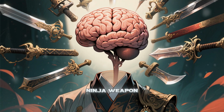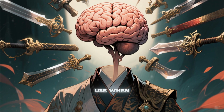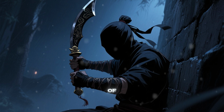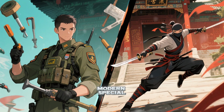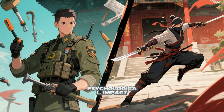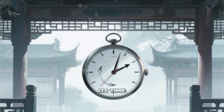The ultimate ninja weapon wasn't metal or poison. It was knowledge. Knowing which weapon to use when, understanding human psychology and exploiting fear. Recognizing that sometimes the threat of violence was more effective than violence itself. Modern special forces still follow these principles: versatility, concealment, psychological impact, and mission-appropriate tool selection. The ninja approach to weaponry was centuries ahead of its time.